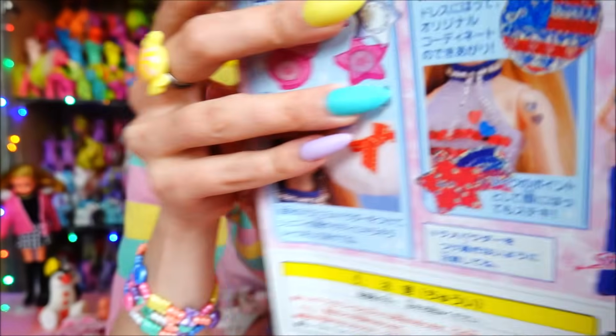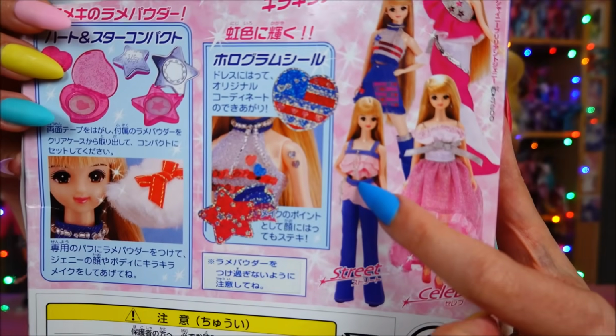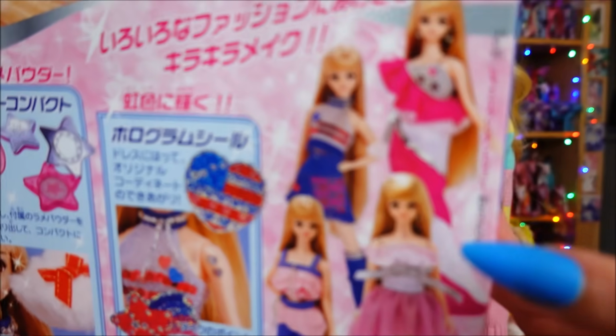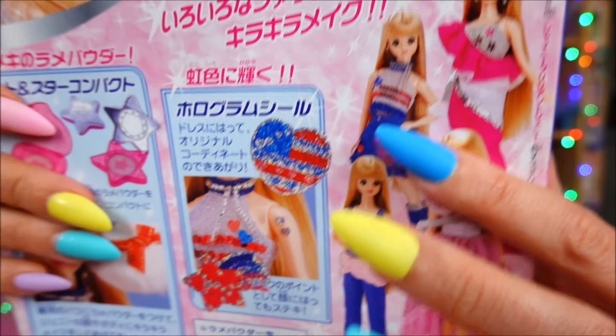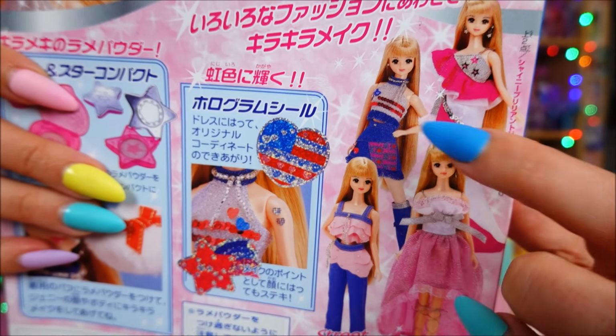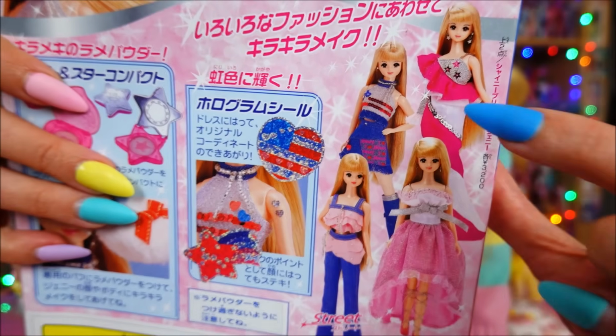Here at the back you can see the other fashions of this line. This is definitely the one that I like the most. I don't really like this too much. This might also look cute, but there's a little bit too many sequins for my taste, and I don't like this at all. It looks like the Statue of Liberty or something.